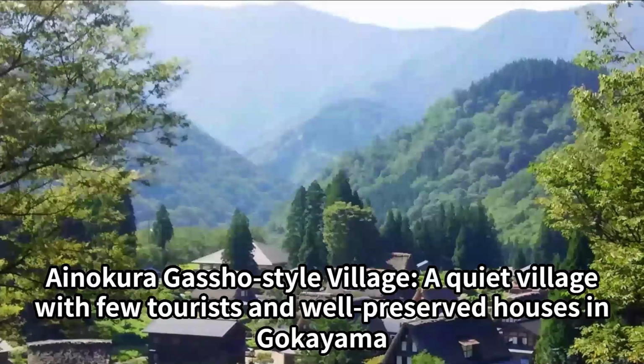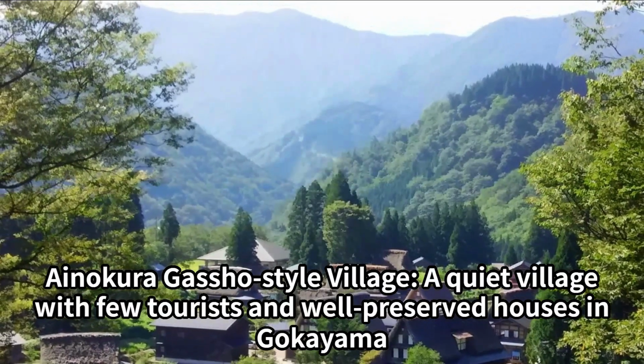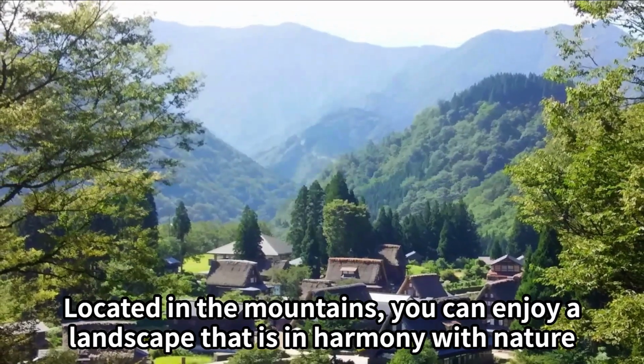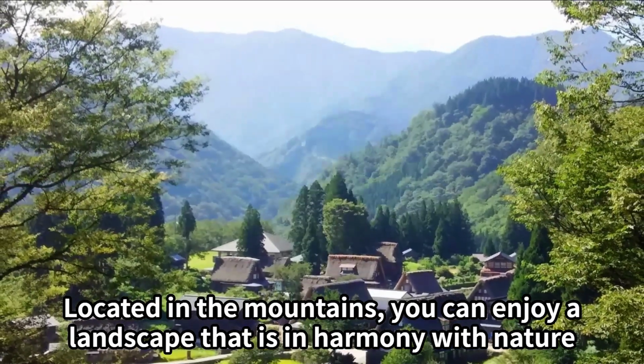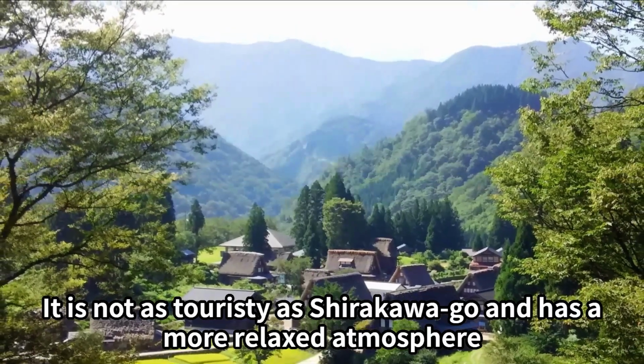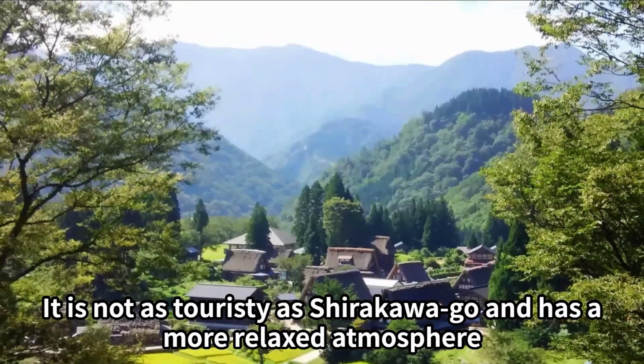Gokuyama, Inokura Gasho-style village, a quiet village with few tourists and well-preserved houses in Gokuyama. Located in the mountains, you can enjoy a landscape that is in harmony with nature. It is not as touristy as Shirakawa-go and has a more relaxed atmosphere.